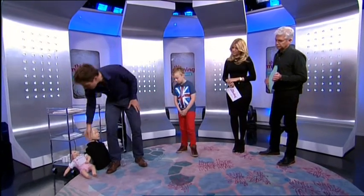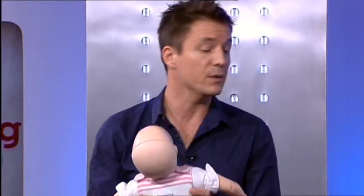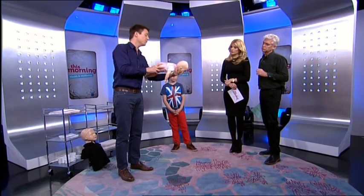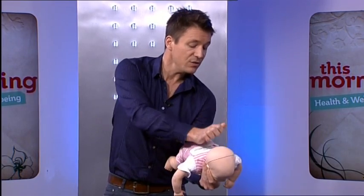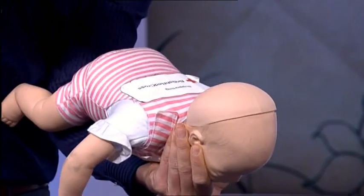So with a baby, it's a little bit different, OK? Because a baby's small, primarily we're not going to be able to do the abdominal thrusts. We can, however, if you put baby along your forearm, like this, and you just hold the jaw in your hand, still do the back blows.